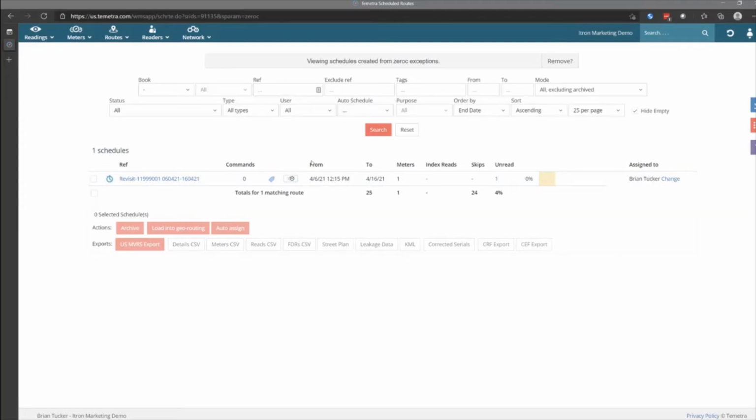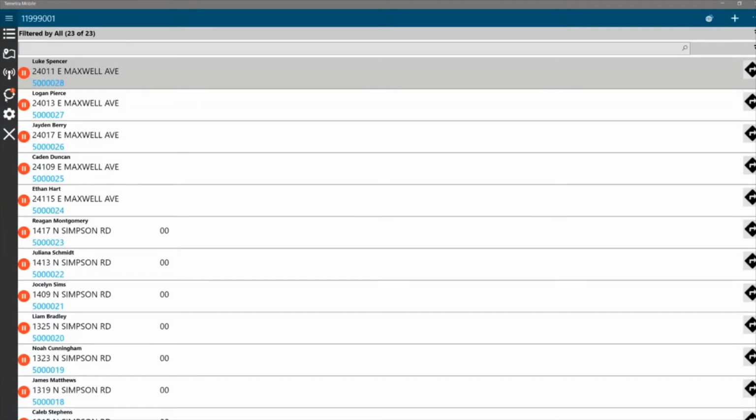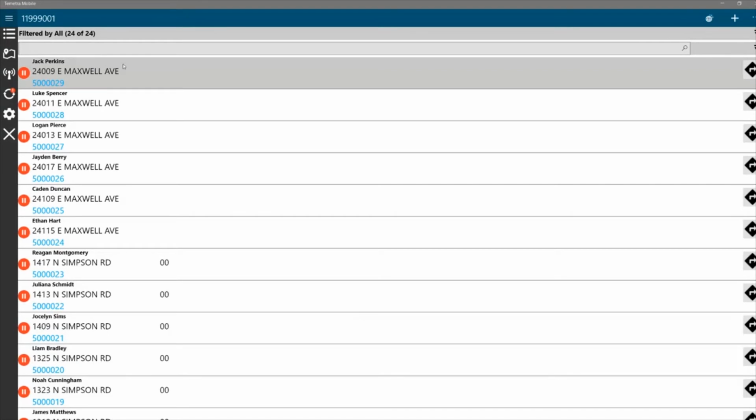then the next time our meter reader syncs that work on their handheld, which I'll show you right now, the next time we sync on our handheld running the Temetra mobile app, you'll see that that read for Mr. Perkins has been assigned to us again. Right, so we have created an ad hoc route. We've passed that read back down to that meter reader to go and do some additional validation for. And you can see that now, again, I have 24 meters as opposed to that 23 that I did have after that initial synchronization that I did.